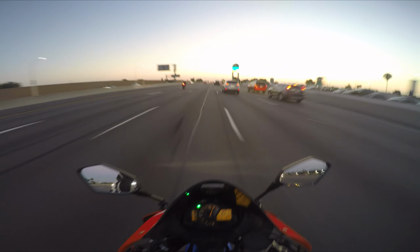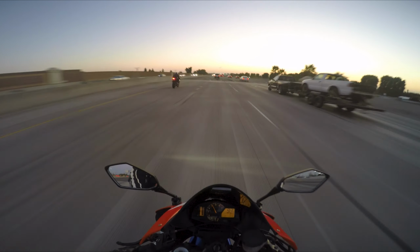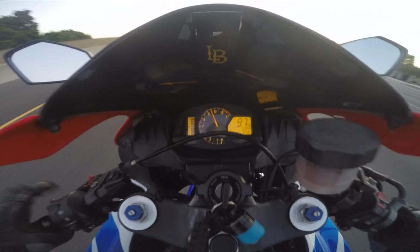I didn't think I was going to make it, but... Dude, not going to lie, my bike rattles at very high RPM. It's like it's about to break.